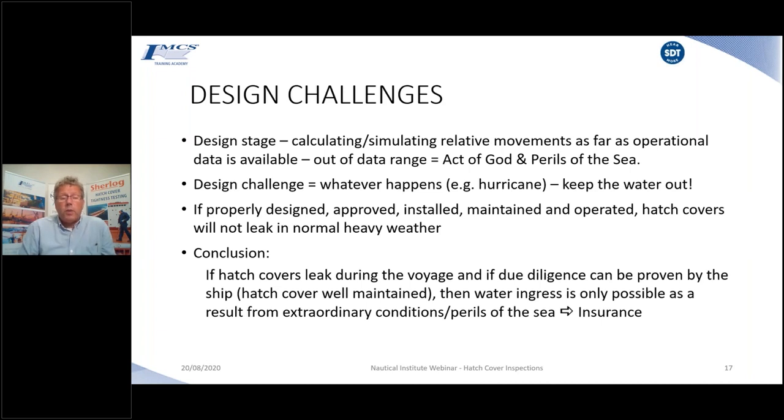The basic design challenge that we have here is that whatever is happening outside at sea, and I'm just taking the example of a hurricane, where we can have winds of 180 kilometers an hour, but also winds of 300 kilometers per hour, definitely the sea conditions will be different, and the mission will be to keep the water out. However, to keep the water out, we need to have specific features, and we want to make calculations, but at a certain moment the data will stop. We don't know after we have reached a certain stage of extremely heavy weather or freak waves. These may be things where we do not have accurate data.